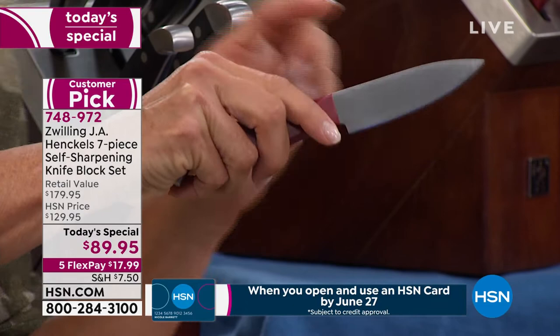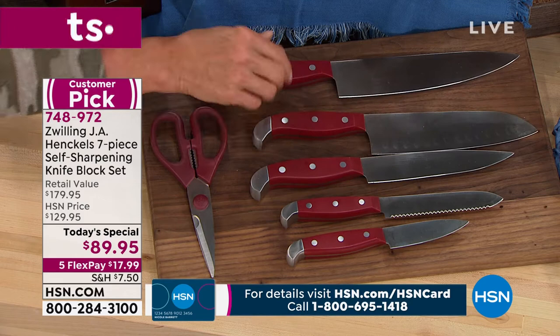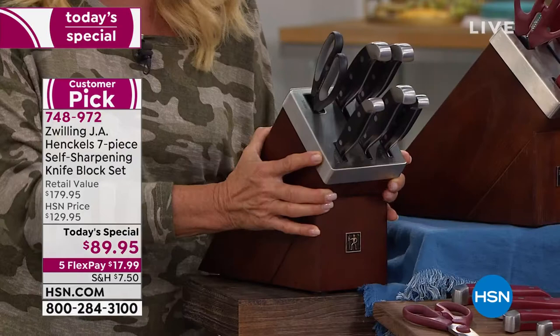This is your serrated utility knife. This is your standard utility knife, which is gonna be 6 inches. This is gonna be your Santoku 7-inch, and then of course your big workhorse is that giant 8-inch chef knife, plus the kitchen shears, plus this beautiful block that's so gorgeous and keeps all of your knives sharp for as long as you own these knives.